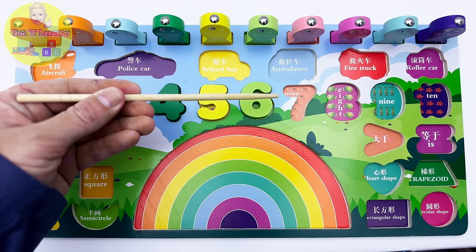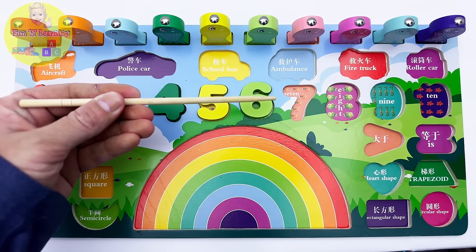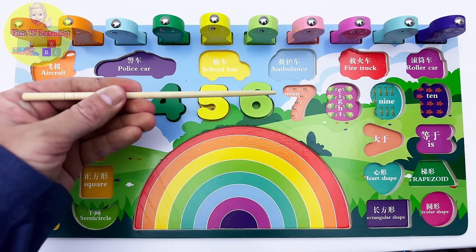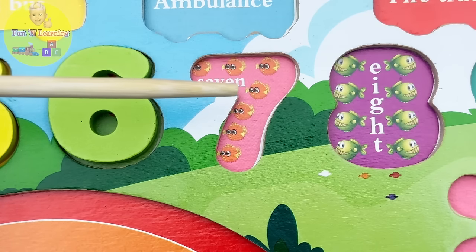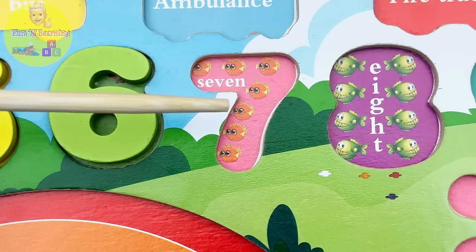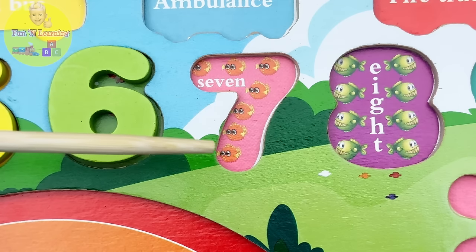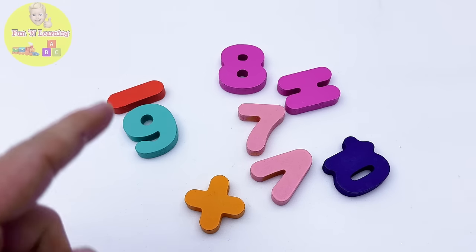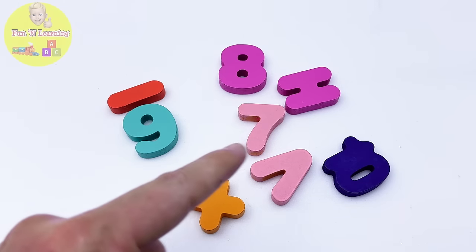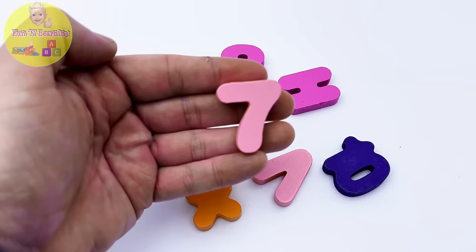Do you know what this number is? Yes, it's the number 7. We have 1, 2, 3, 4, 5, 6, 7 fish. And the number 7 is where? I see it. The number 7.